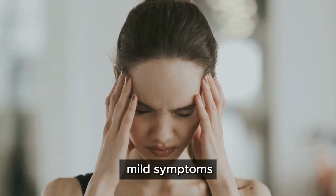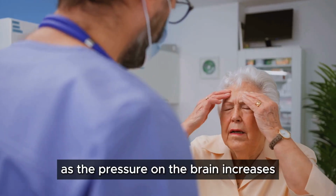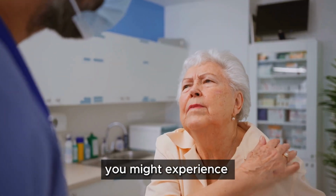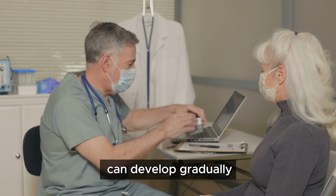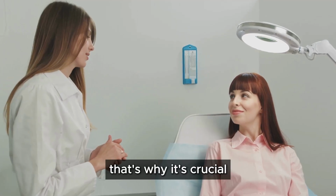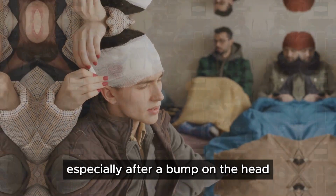On one end, you might have mild symptoms like a persistent headache, feeling dizzy, or having some confusion. As the pressure on the brain increases, the symptoms can become more severe. You might experience nausea, vomiting, slurred speech, or even seizures. Sometimes these symptoms can develop gradually over days or even weeks after a head injury. That's why it's crucial to pay attention to your body and any unusual changes you notice, especially after a bump on the head.